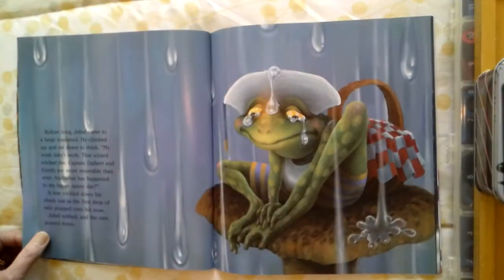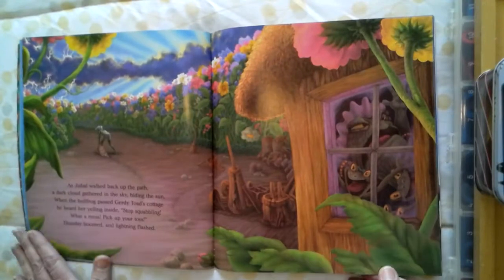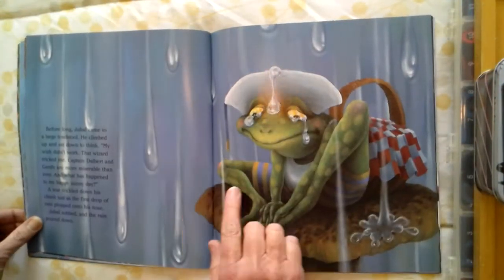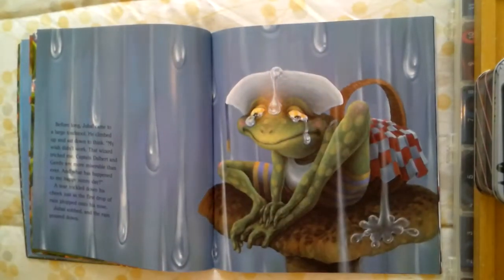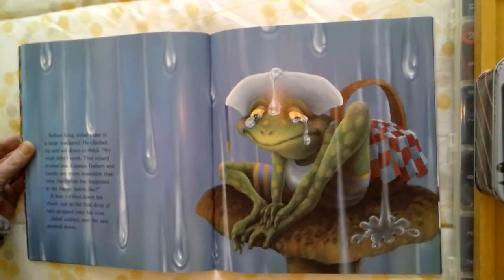Oh, look at the difference between this bright colored page and dark. And so his heart is dark too, sad. The illustrator's helping us feel those feelings.